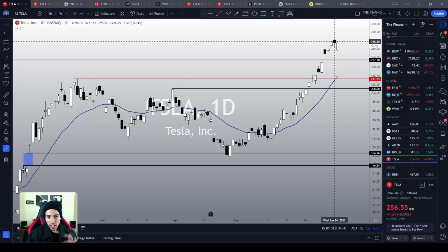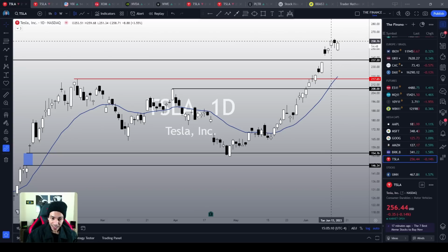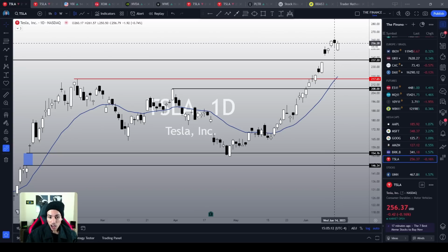Tesla stock is showing a very strong reaction today as it is about to reject its top signal from yesterday. Honestly, this is not a big surprise because this is what Tesla has been doing lately, rejecting all top signals, breaking all resistance levels, and it is flying like a rocket.